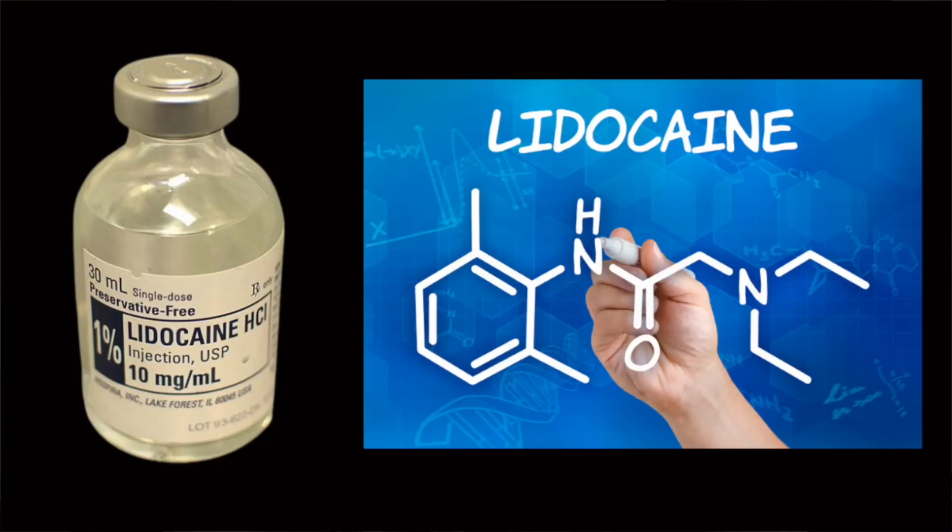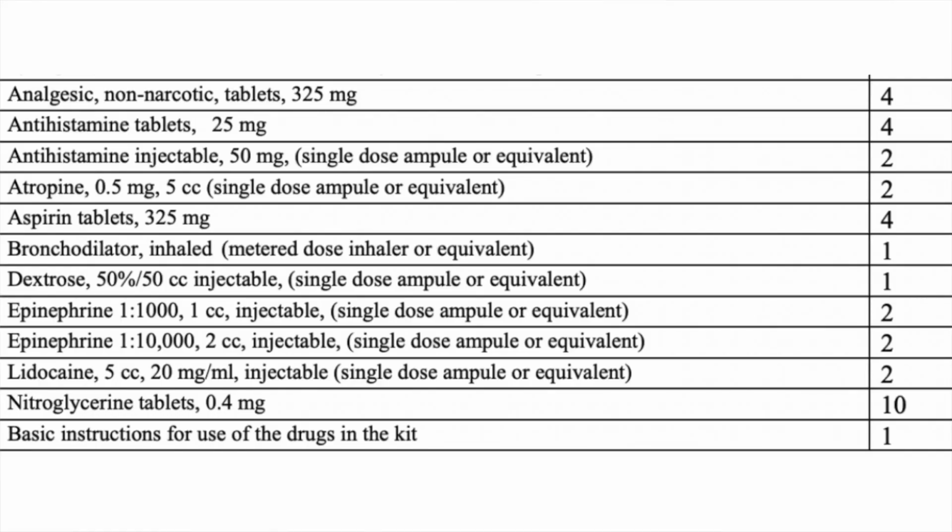Epinephrine is either for anaphylaxis, so some airlines will have an EpiPen where you can inject this into the patient if they're having a severe allergic reaction, but it's also used in the setting of cardiac arrest when the heart stops. It is a medication that we use to try to promote the heart to contract. Lidocaine can be used for a couple different things. If you think about it like at the dentist, Novocaine, lidocaine, they're cousins, so it's a numbing medication. It can also be used for irregular heart rhythms in emergency dosages. Nitroglycerin tablets are for a heart attack.